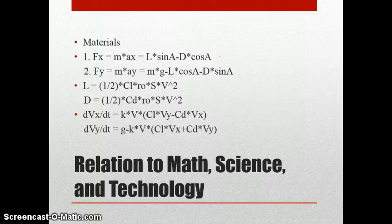According to aerodynamics, lift and drag could be expressed as this and this, where CL and CD are non-dimensional coefficients of lift and drag. Rho is density of air. S is effective area of wingsuit.